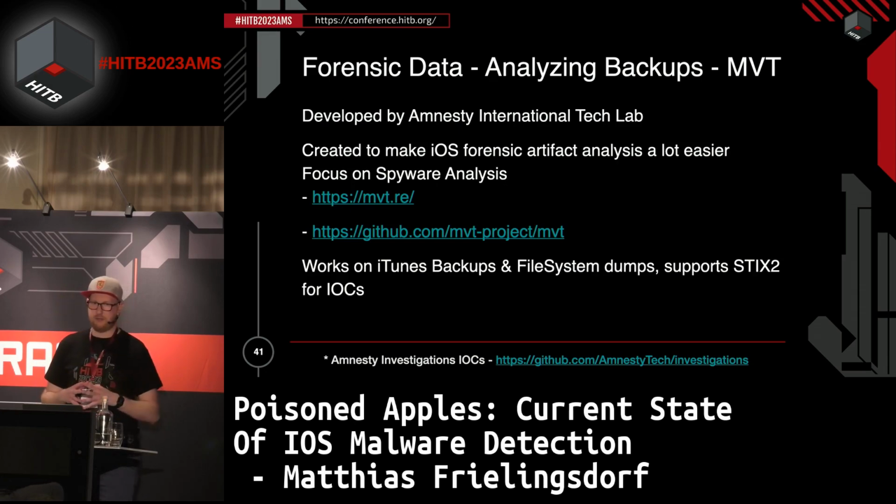So you can use it also if you have your own IOCs available, or if you put together a sample of data. But they have already a GitHub repository where you can find the IOCs from their own investigations. There's a couple of commercial tools available, which are basically just implementing MVT to check backups. Amazing is, for example, one. You can also do that in the free version, but I think there are more as well. But this one is easy to use. It's also a Python script.